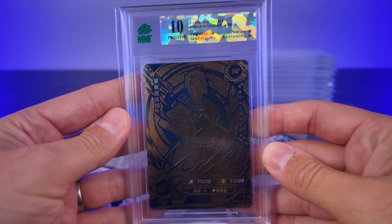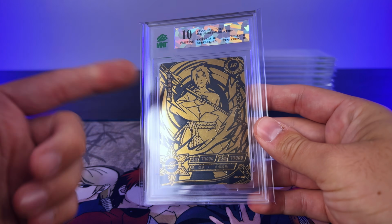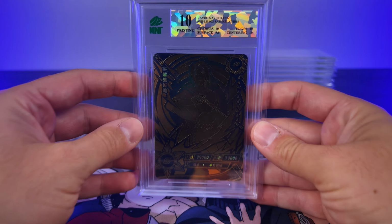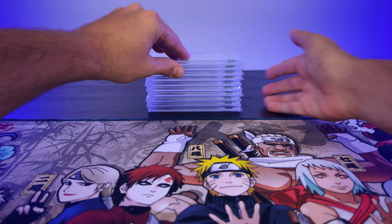Then we had the 10 for the LR Black and Gold Sasuke. These only come in blister packs, and I thought it would actually be really hard to grade because it's more prone to scratching. Very thankful we got the 10 though. This one might be up for sale in the future. If someone's interested, they can hit me up.